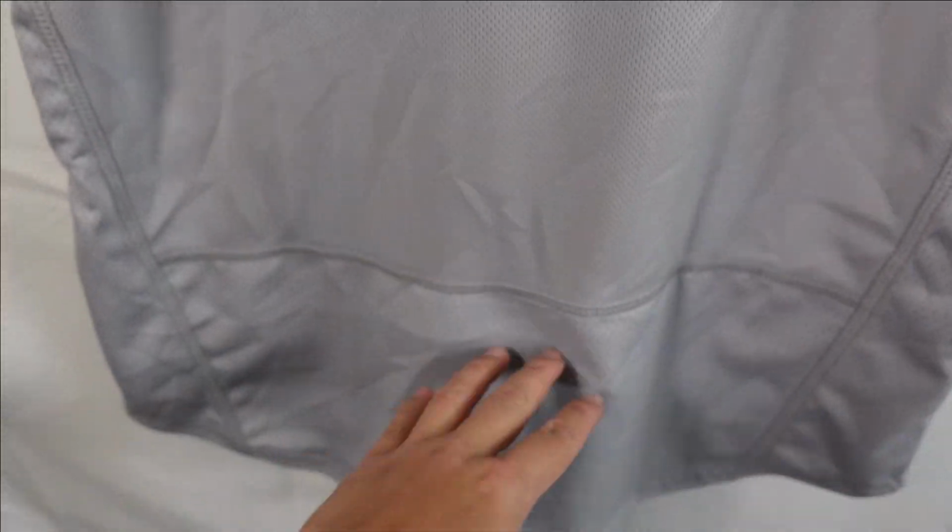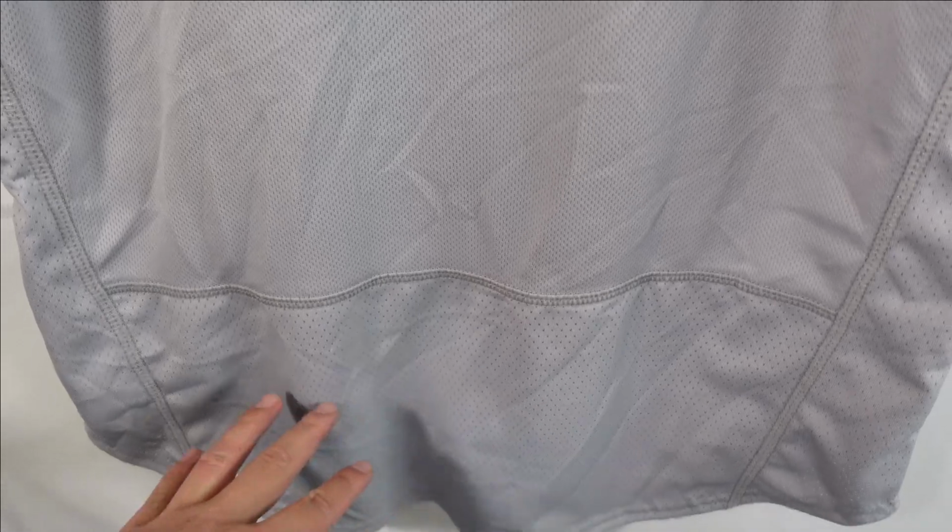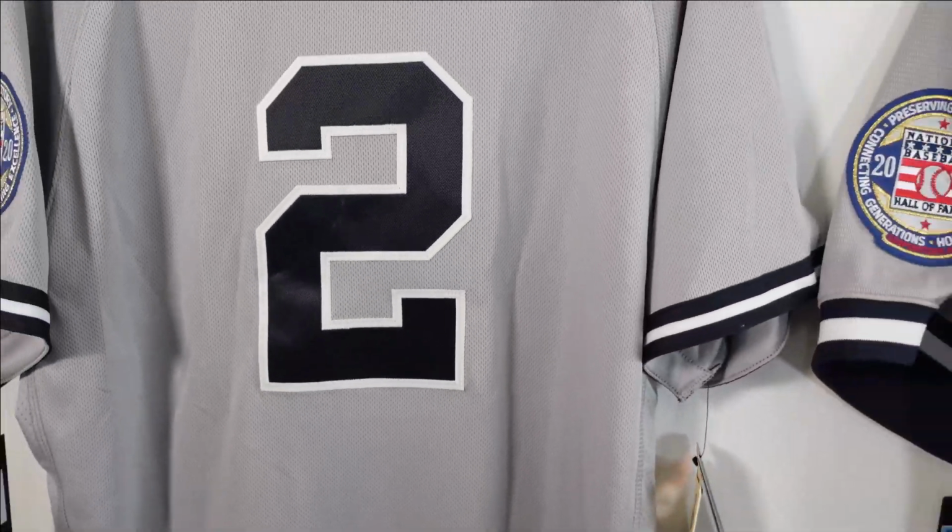You just don't see this when most players wear it because it's usually tucked in, but that's the difference between the polyester mesh.